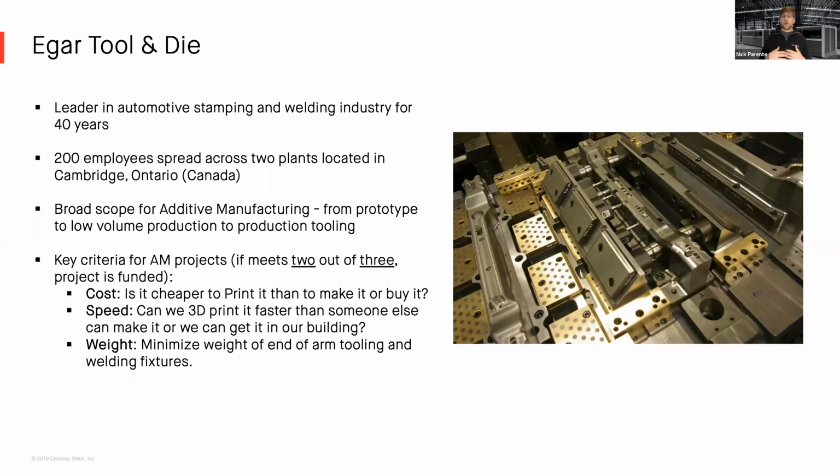Speed. Can we get it printed faster than we can get somebody else to make it or even make it in our own building? Like a lot of manufacturers today, machine shops are sort of overworked and understaffed. So being able to print something and not have to take up that machinist time oftentimes turns out to be quicker than even a relatively simple part getting machined, because it has to get put into the back of the queue and work its way up through the machine shop.